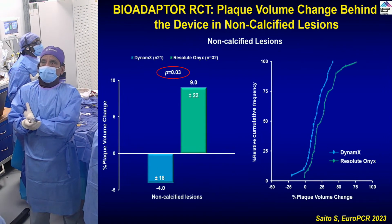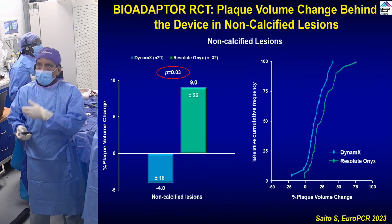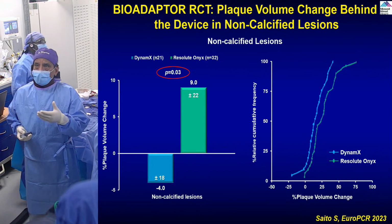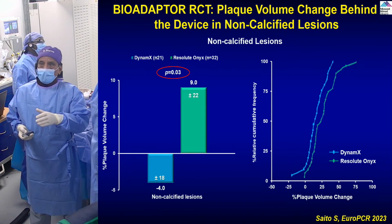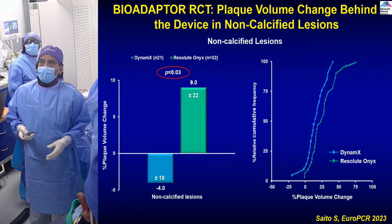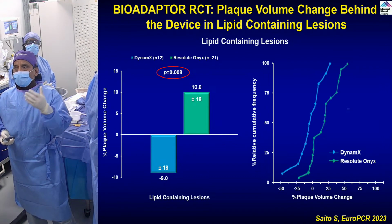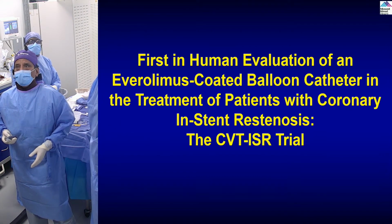Also the stent coverage is very good, with no malapposed struts, and neointimal formation is lower compared to the DES. So this basically puts it together. They also saw that behind the stent struts, in non-calcific lesions, there is positive remodeling, and in lipid-containing lesions too, so it makes sense that all those patients should be on lipid lowering therapy.